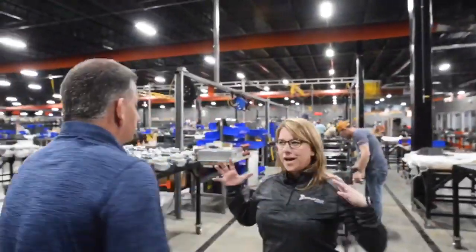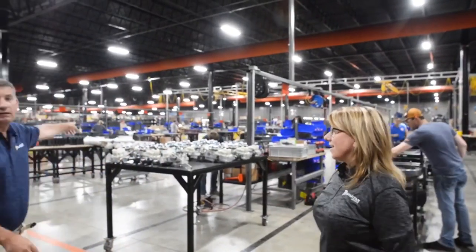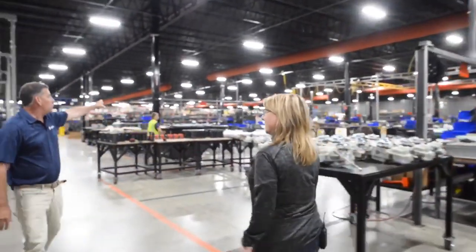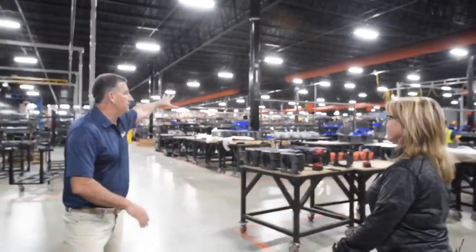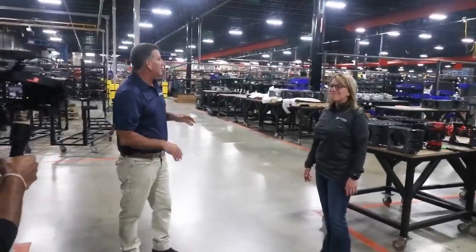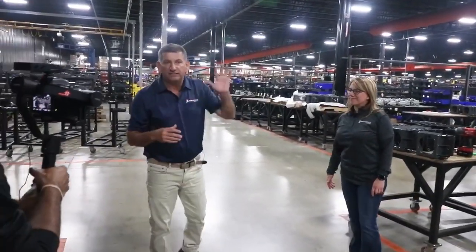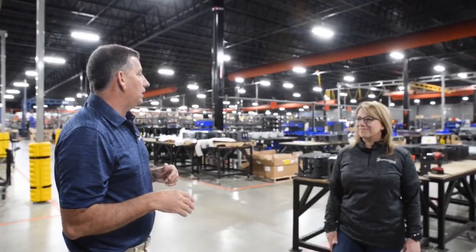So the cool thing is you've got sections of people that are sub-assembling stuff? Yeah, right over here is sub-assembly. So this whole middle section right here is a sub-assembly. These sub-assemblies flow the parts to the assembly line, and anything that they can partially put together makes it faster on the assembly line and makes it go very, very well.